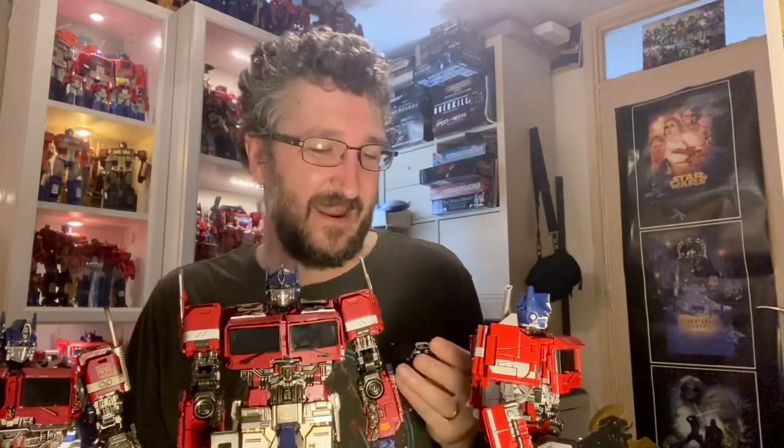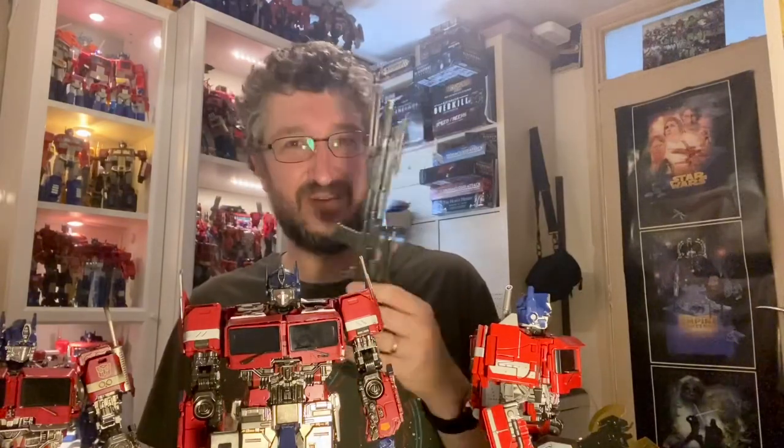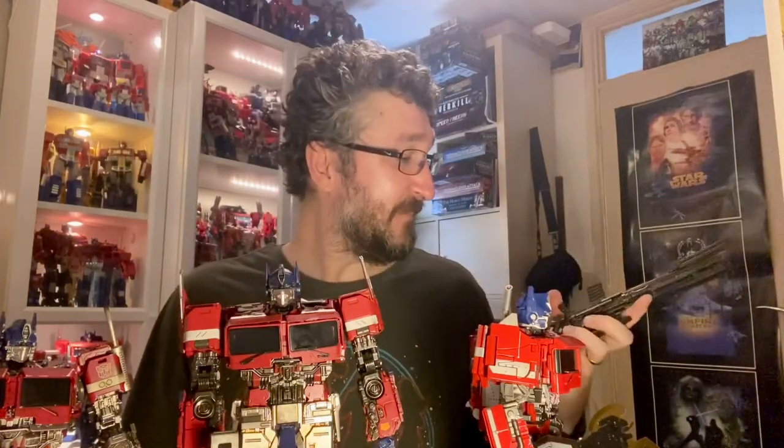I would say if you can get the standard version, you may as well. The extras, they're good, but they're not great. And it's only if you're going to display it with the base, maybe with the sort of behind him, this donkulous gun. Who's ever going to have Optimus Prime pose as a sniper? It's a cool gun, but why? And yeah, that's pretty much all I've got to say about that.